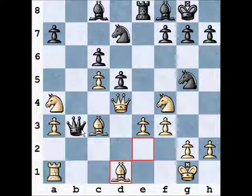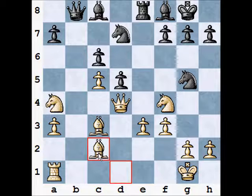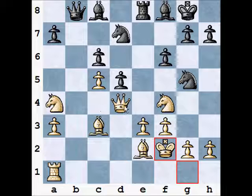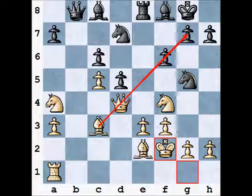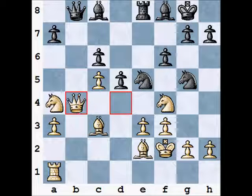And Kramnik really skillfully exploits the kind of loose position of White's weaknesses on c5 and e3, and even the knight on a4 is kind of looking goofy. So queen c7, yeah, obviously if you're trying to attack, you don't want to trade pieces. And so what Gelfand does is he's getting attacked, he has a worse position, so he wants to trade pieces, which is logical. You want to neutralize your opponent's attacking potential by just trading off some of his attacking pieces.